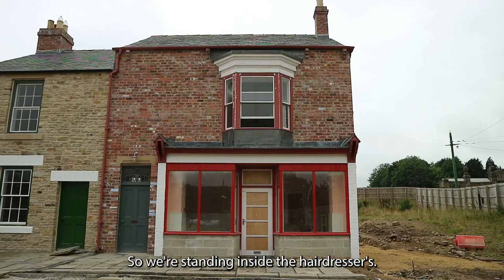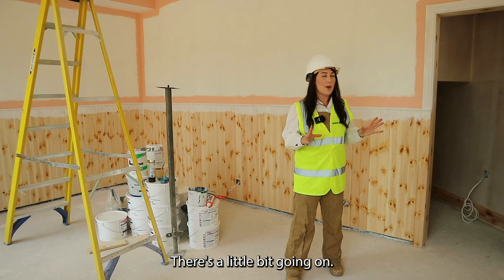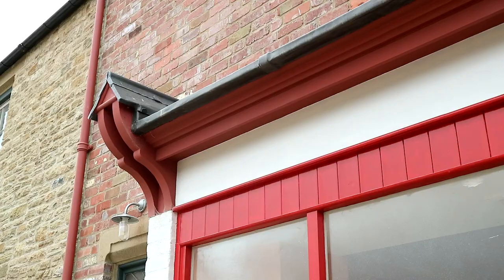So we're standing inside the hairdressers. So this is a replica of a building from Middlesbrough. There's a little bit going on. So you can see that the wainscot panelling has gone on the wall and the colour is starting to go on the wall as well. So this will have a really refreshed 1950s colour palette in it.